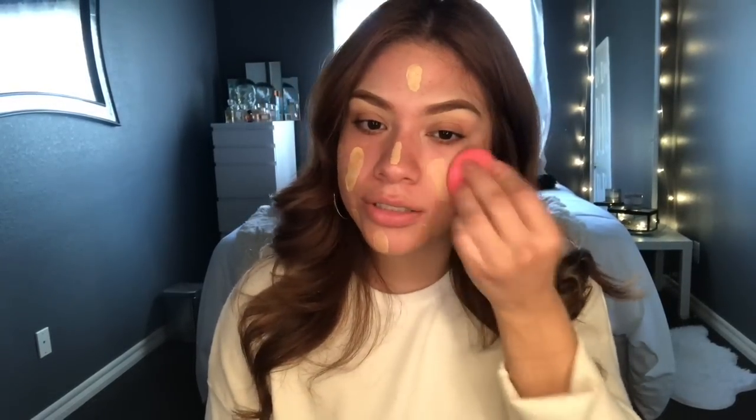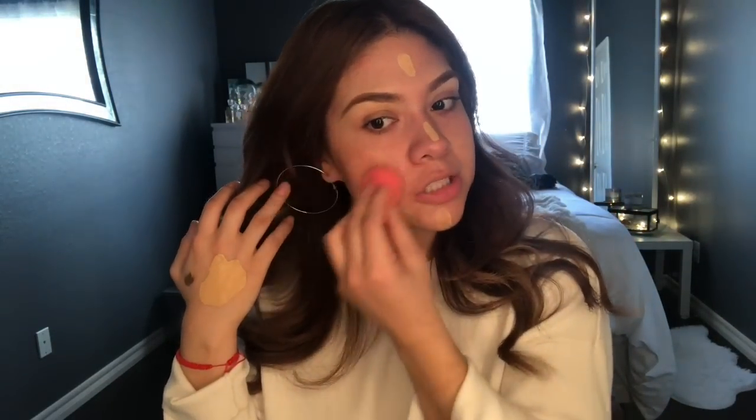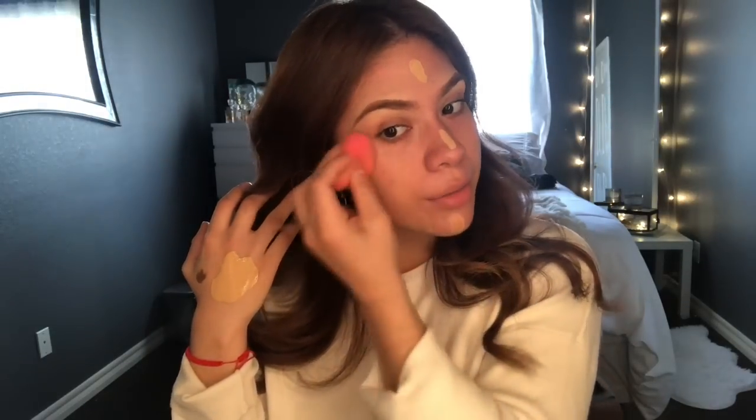9 times out of 10, I am applying a lot. I love a full coverage. And I'm taking my beauty blender to blend this out. I wouldn't suggest a beauty blender with this particular foundation, the Power Play foundation. It's such a lightweight formula that I would highly recommend doing a brush, but because I mix it with a creamier substance, which is the Natural Radiant by NARS, I feel like it's okay. And again, as you can tell, this is a very, very light layer. My discoloration is still peeking through. So trust me when I tell you the full coverage is coming soon.